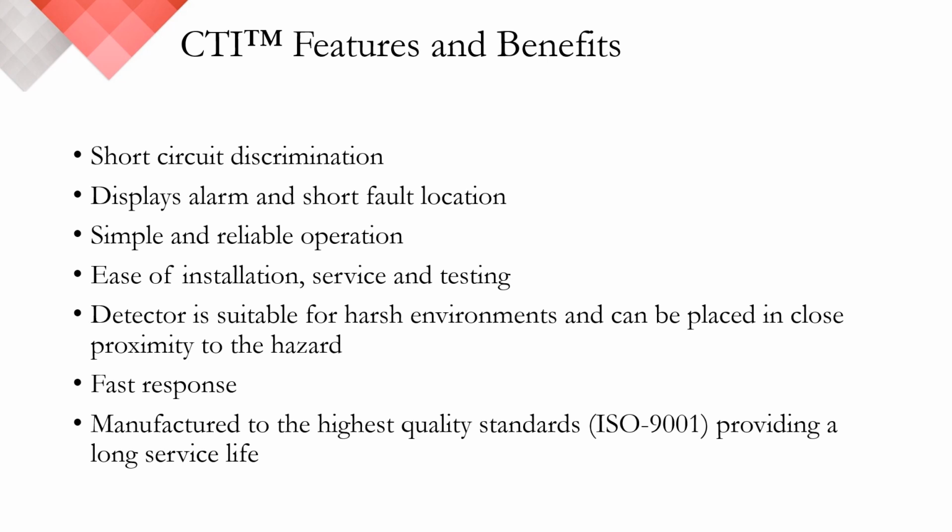And lastly, as a benefit to the CTI series, as well as a lot of linear heat detection, the detector is suitable for harsh environments and can be placed in close proximity to the hazard. Oftentimes, the closer you are to the hazard, the more likely there's a chance for any type of mechanical damage.